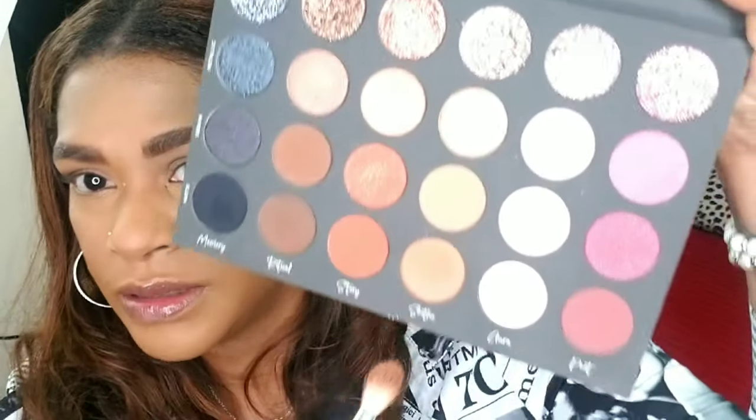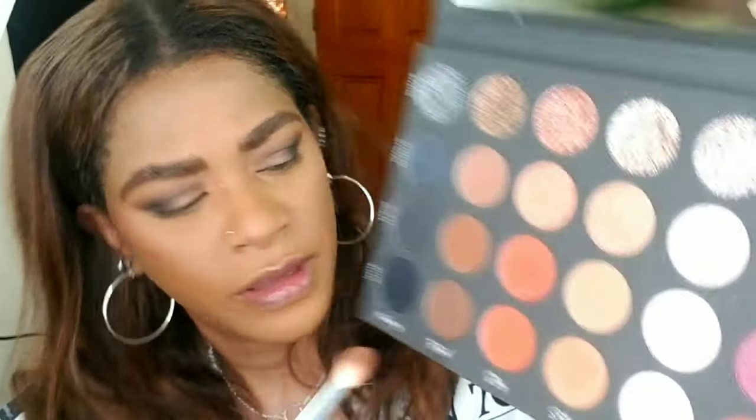So I'm just gonna go back in with that Soothe color, this one, Soothe, and a little of Ritual. And then slightly just go over the edges again to diffuse it even more.